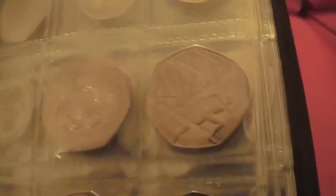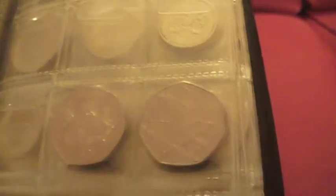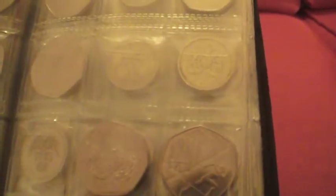Same with Commonwealth Games Glasgow. I found that one on the floor as well. That's how you know they're common, because I can find them on the floor without any challenge. I found this at a bowling alley. This one. Found the other one in the playground.